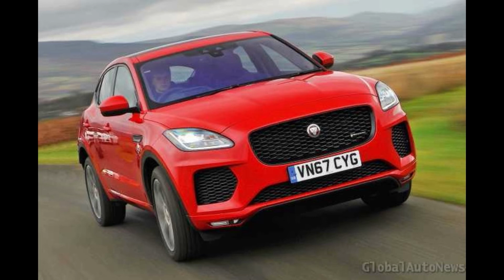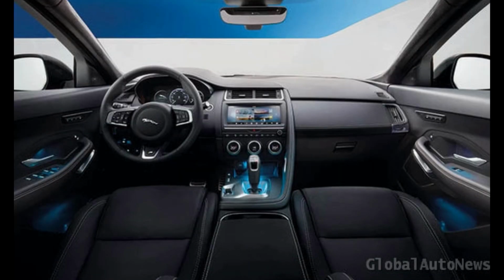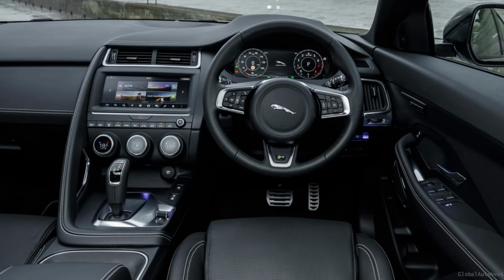The more powerful 180 horsepower versions, with four-wheel drive will be better suited to covering lots of motorway miles. However, they'll return a slightly less economical 45 miles per gallon. You'll need a 240 horsepower diesel version for towing heavy trailers. It has plenty of oomph, yet it'll struggle to return more than 35 miles per gallon.